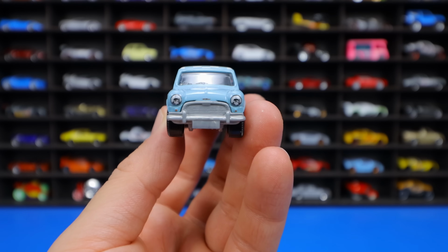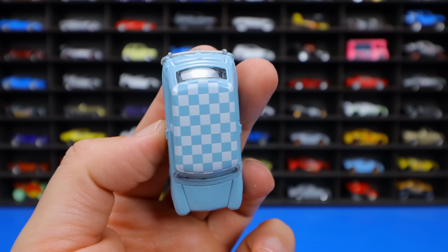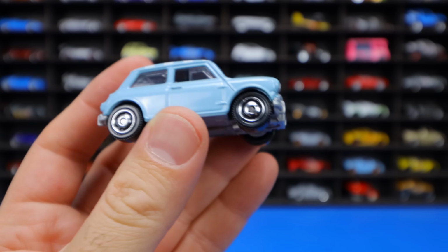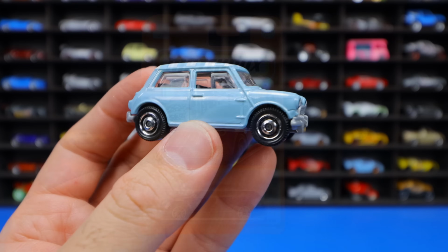We look from the front. Great looking details for those lights and everything just like that. And then on top, we've got the checkerboard, which is really, really neat. Very, very cool touch to it. And then on the back, a little bit plain. Nothing too particularly special, but all around, it's a really cool, nice looking car.